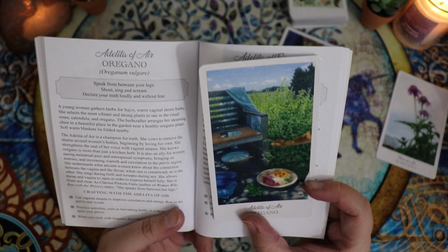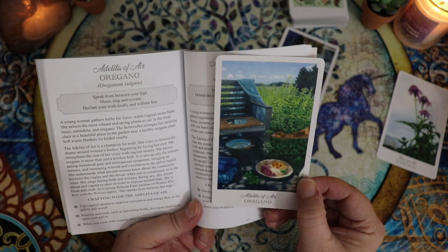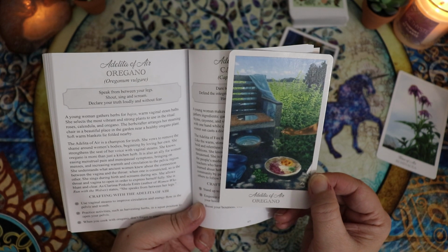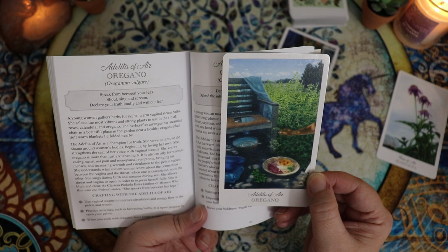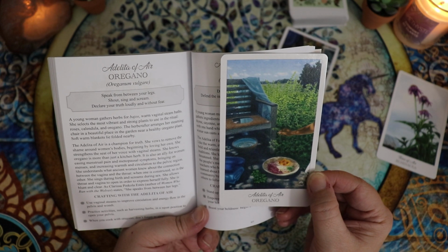So the message says, speak from between your legs, shout, sing, and scream. Declare your truth loudly and without fear. A young woman gathers herbs for bajos, warm vaginal steam baths. She selects the most vibrant and strong plants to use in the ritual: roses, calendula, and oregano.